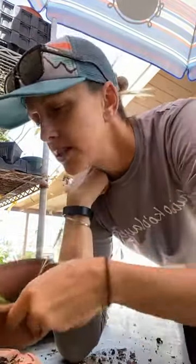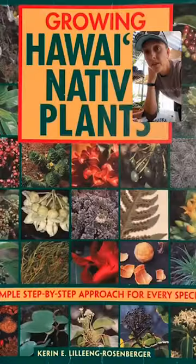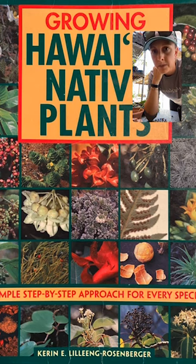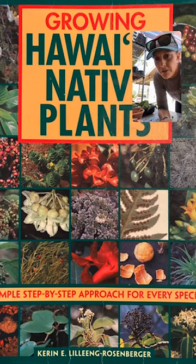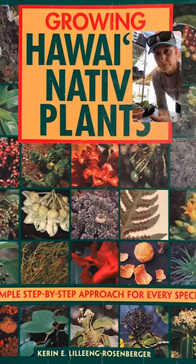So I wanted to share with you guys a couple resources before I say goodbye. One of my favorite guides for working on native plants is the Growing Hawaii's Native Plants book. This is a really awesome reference for a lot of different species. It talks about pest control. It talks about how the plant likes to be propagated, whether it's from seeds or cuttings, and what the best methods are for doing that. And it also talks about seed storage. So if you collect seed, how long those seeds might be viable being stored for.